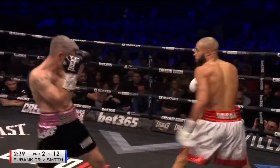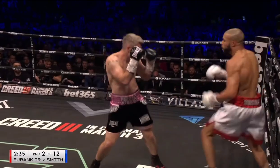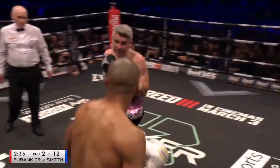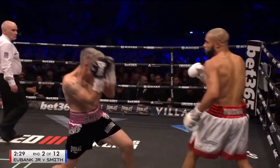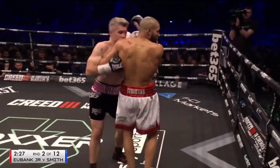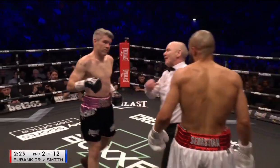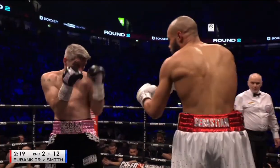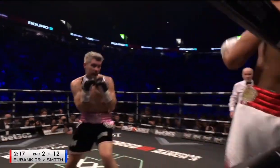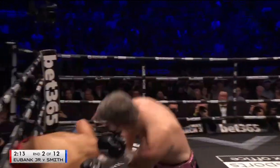Eubank snaps that jab up from the waist, explodes it up into the eye line as he throws that right hand. Smith comes straight back with a left. Already more purpose about Eubank in this second. Yeah, he started this second round sharper. Put a bit more meat on the jab, and then he's varied that right hand. He's thrown it out straight, and he's thrown it as a right hook. Both landing, didn't have an effect, but he's starting to find his range.